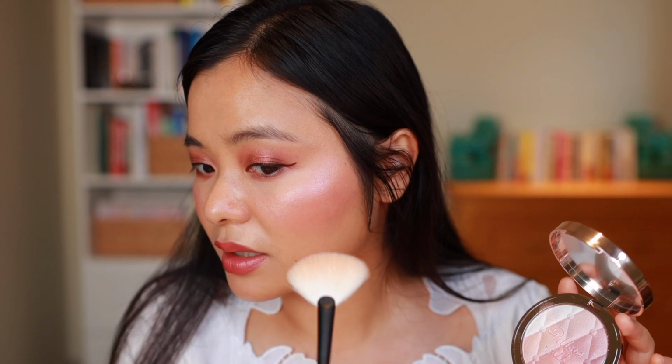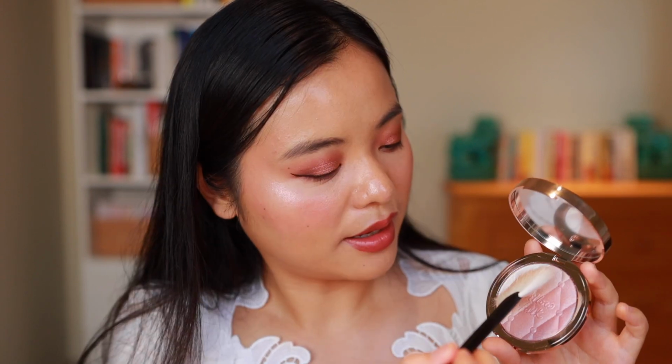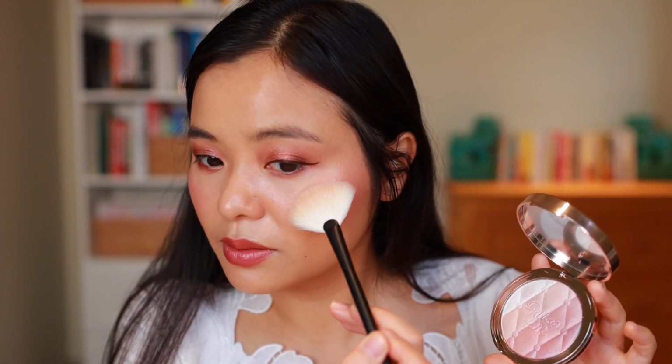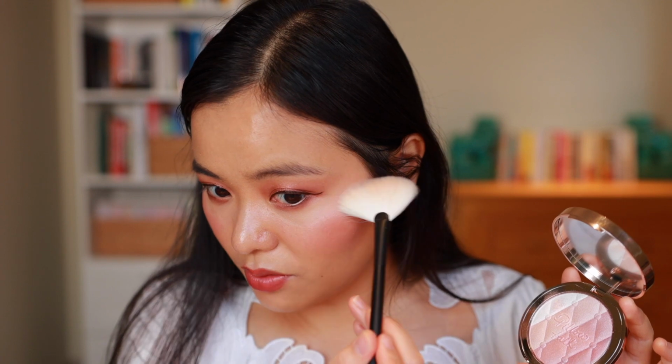All right, definitely got a little bit more depth there, but also, I mean, they're both very, very shiny. And then I'll take a little bit of this shade and put it closer. Whew. Okay, so there we go. Here's all three of them. Wow, this is a very, very metallic highlight.